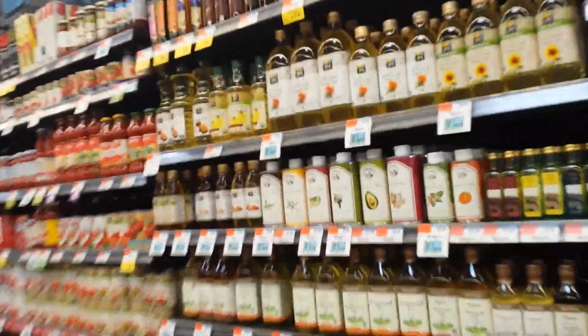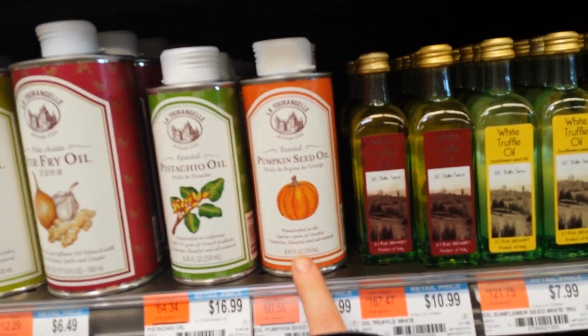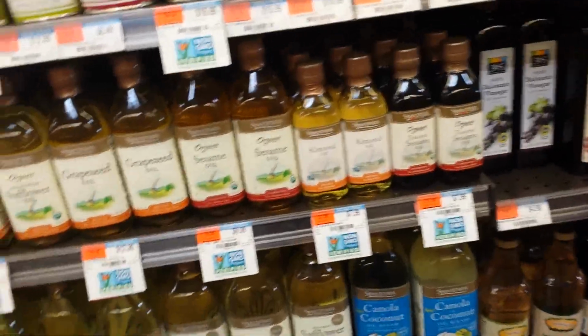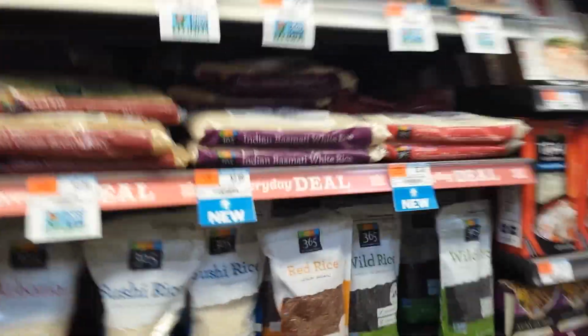Let's see, there's some oils here. Whoa, they have pumpkin seed oil. I'm sorry it's a little blurry. I might actually get this and use it for maybe my neck or like a DIY anti-wrinkle oil or something like that, maybe. I'll see how I feel. Red rice, interesting. Oh, this is kind of cool.